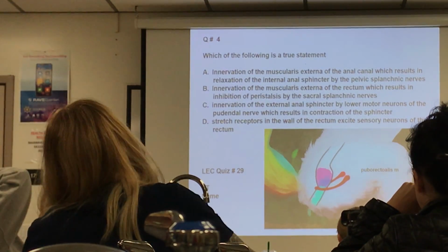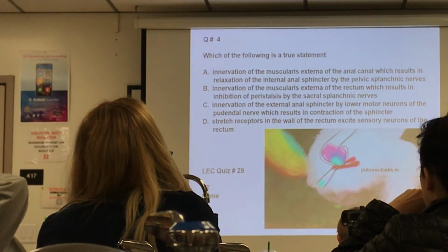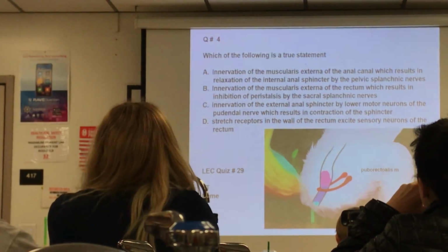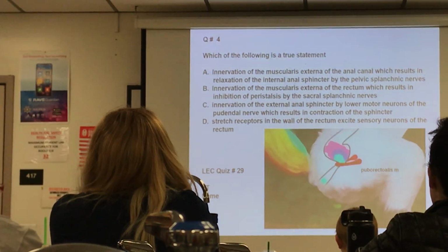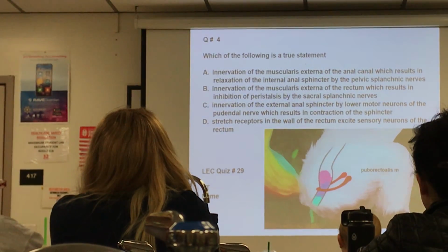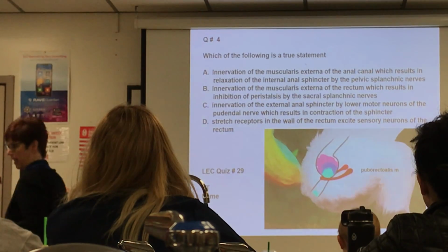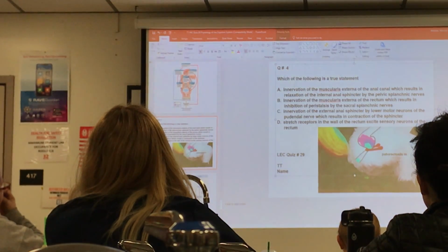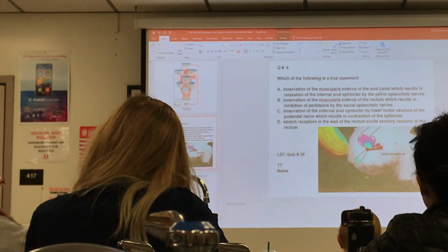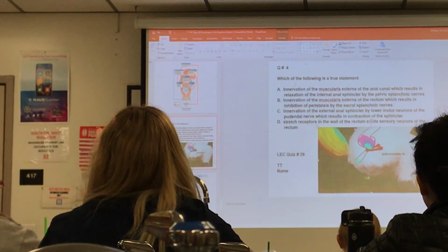Puborectalis is part of the levator ani. I figured this was nicer than putting actual, I don't know, they make collectible poop now. Plastic. So, which of these is occurring? Which of these is a true statement? It's a little while to read, so I'll give you some time. C looks like it.